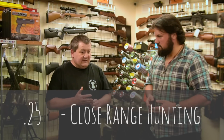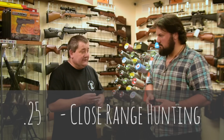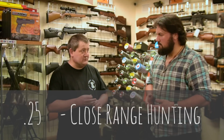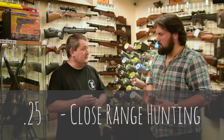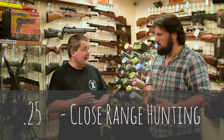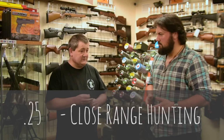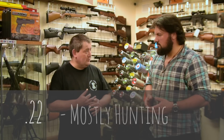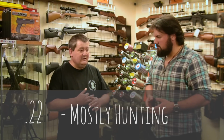It is predominantly an FAC rated caliber, although you can get air rifles producing below 12 foot-pound of energy that fire a 2.5 pellet. That sort of thing would be used for small vermin at close ranges, and by close ranges I mean 25 yards and less. Okay. 2.2, it's a bit of an all-rounder, can happily be used for targets, for plinking in your back garden, that sort of idea, but again it is predominantly a hunting caliber.